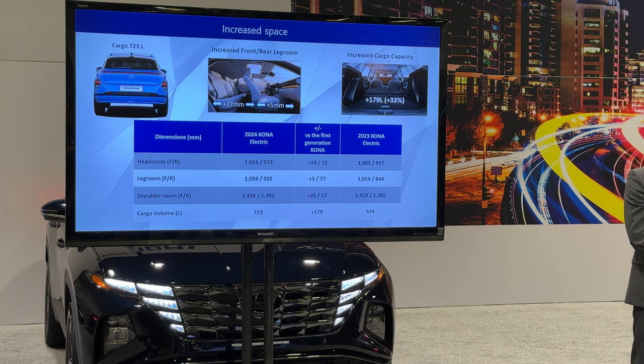Now, let's talk interior space. Simply speaking, it is bigger in all measurements, whether it be headroom, legroom, shoulder room, and cargo space, but with key focus on the rear legroom and rear cargo space. 77 millimeters increase in the rear legroom is impressive and noticeable immediately.